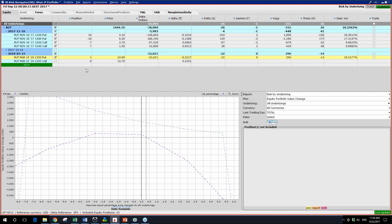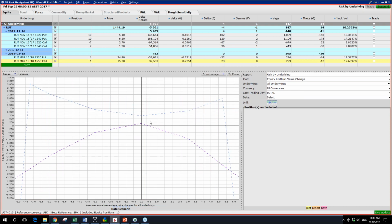So I could buy these instead. It's going to give us a much different looking graph. Actually fairly similar. Okay, down 6%. Actually not giving us as much protection, interestingly enough. Maybe because we're a little bit further out. But yes, you can do this.